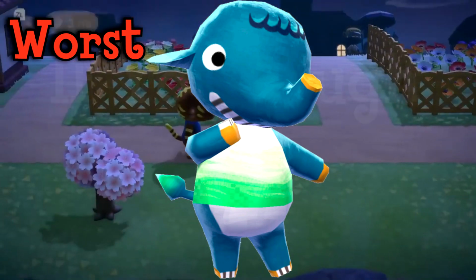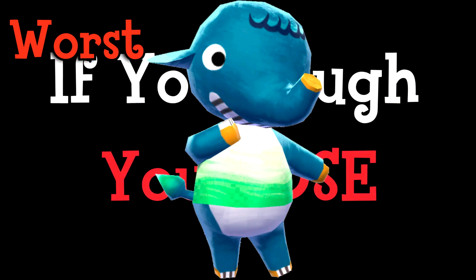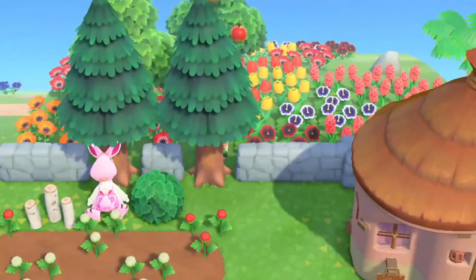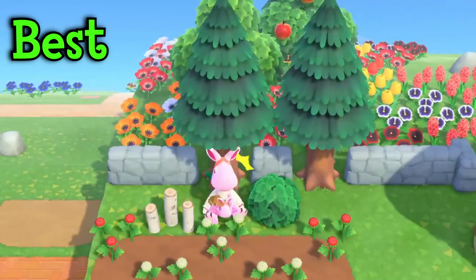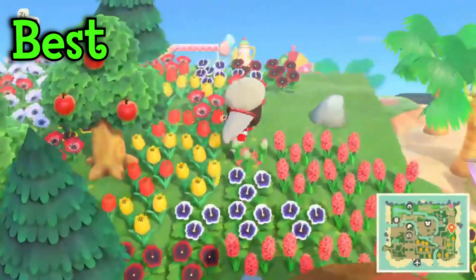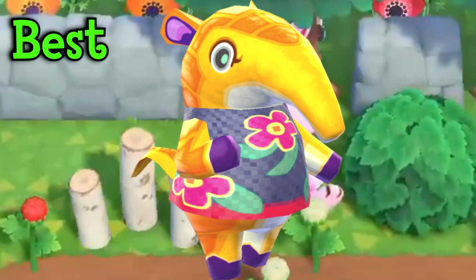The worst is Axel. I mean, no. Just no. Look at that grin. Anteater. In my opinion, the worst species in all of Animal Crossing. It's really hard to say any of them are my favorites or least favorites because they're all pretty bad. If I had to pick the best anteater, it would be Annabelle. She's kind of cute, I like her colors, and she kind of looks like a nice friend to have.